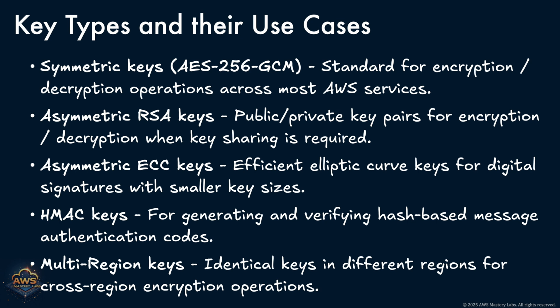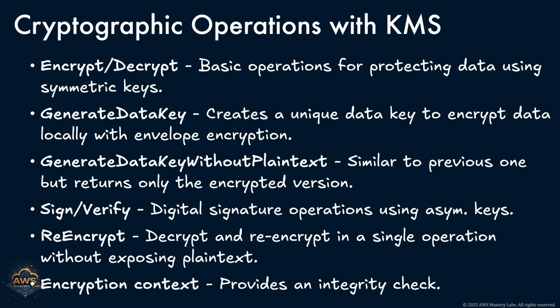For workloads spanning multiple geographies, multi-region keys are available. These allow you to replicate the exact same key across AWS regions. Multi-region keys are critical for cross-region disaster recovery, global data replication, and reducing latency for geographically distributed applications, all while maintaining encryption consistency.